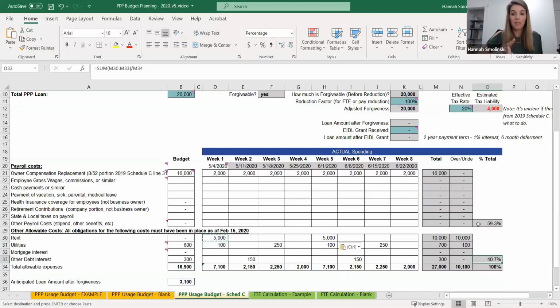The problem with this is that this is not the intention of the rule. The intention of the rule is to compensate and be a paycheck replacement. And in this situation for a Schedule C filer, it is an owner's compensation replacement. So the intention is not for this bill to pay your rent. The extra 25% is just like an extra bonus. Hey, if you have some money left over, you can use it for these allowable costs. They want you to primarily use it on payroll first.